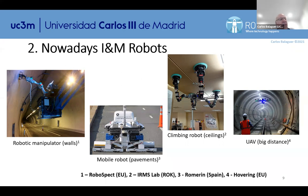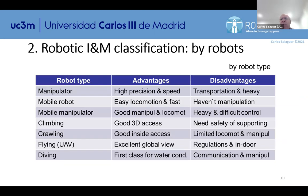This influence of the running cars makes UAV application not so easy in a real environment with running cars, and also in tunnels that have some kind of leaking or water. In any case, this is a brief overview of different robotics technologies, from robotic manipulators and mobile robots to climbing robots and UAVs, that can be applied in the inspection of transportation tunnels. I made a short classification.